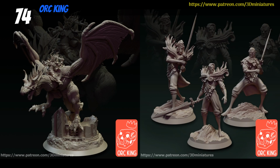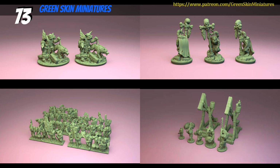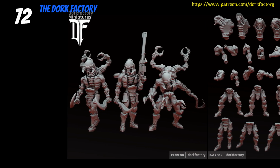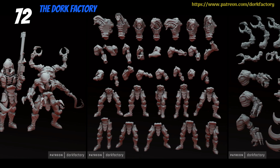Orc King has a dragon for September and forest elves for August. Greenskin Miniatures has a small army of epic-scale orcs with a warboss, shaman, warriors, and rocklobbers. The Dork Factory has begun working on modular minis for next month, as well as several posed models.